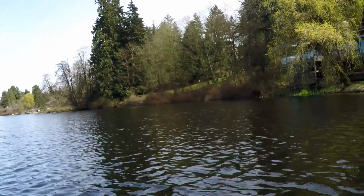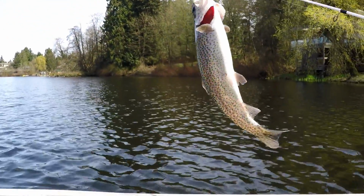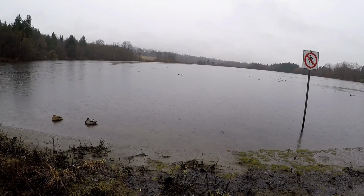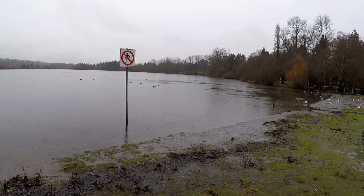Apparently they stocked it yesterday. Here's a rainbow. There's a rainbow. If you fish the north side of the lake, oh my goodness, you're gonna catch something good.